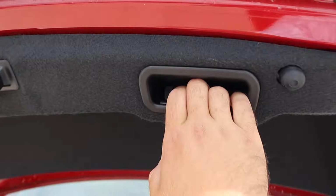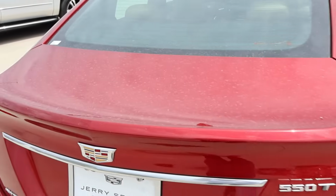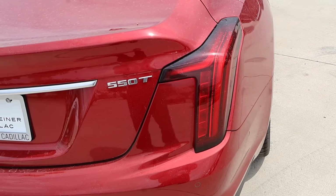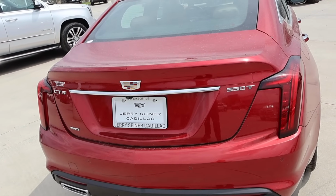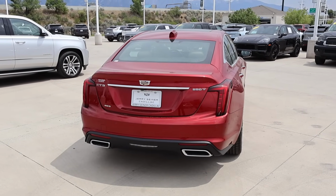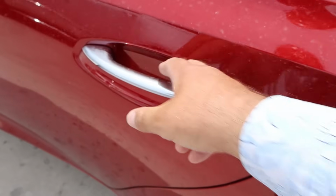I do like how we have a little handle to close that. No spoiler or anything, but we do have cool looking taillights and again more chrome badging, including your all-wheel drive badge. That will cap things off for the exterior of the CT5. Let's now check out the interior.